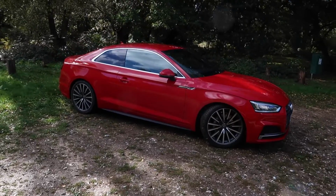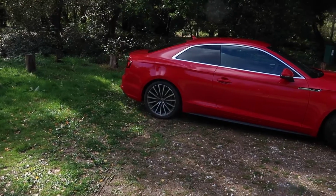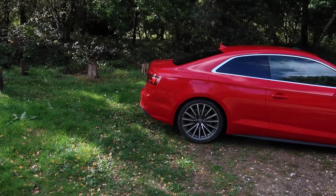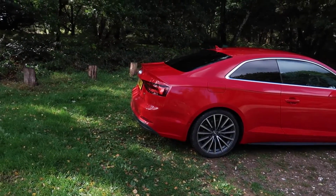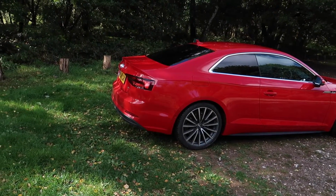Now this particular model is the S-Line, so the A5 Coupé comes in two trim levels, Sport and S-Line. However, if you go for an A5 Sportback, you get three trim levels. You get SE, Sport and S-Line. So basically the Coupé doesn't get the SE trim level.